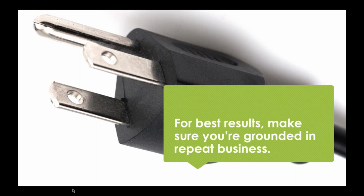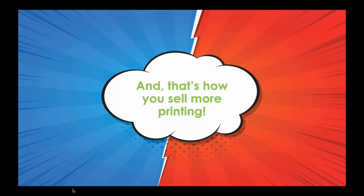Again, the repeat business there, imagine if you get your customers set up with things like a private label website or a reorder form where they can quickly reorder their print orders from you. Well, then you have a net, you have that safety ground of continually getting repeat business through your website while you're still pursuing that content invitation with new prospects and customers coming to your website. So invite them in with content. Then you want to give them the necessary tools to order online from you. And then lastly, set yourself up to be grounded in repeat business. When you put all of those together, that's how you sell more printing.